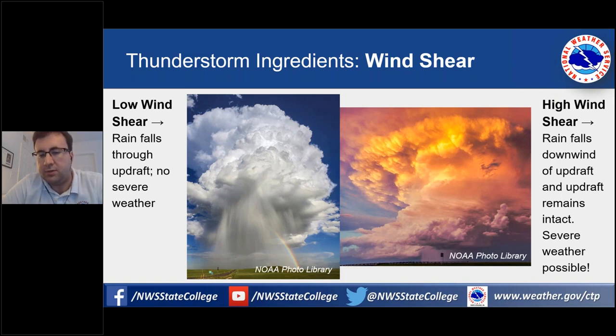But on the right is a picture of a supercell where there is high wind shear, and rain actually falls downwind of the updraft because of the stronger winds aloft pushing the precipitation away from the updraft, so the updraft can remain intact. And when that's the case, severe weather is more likely.